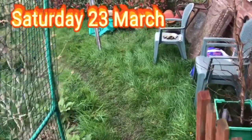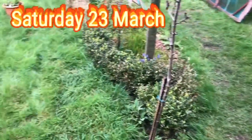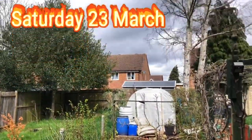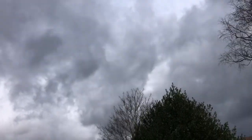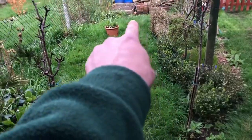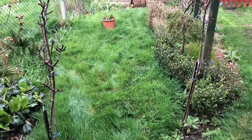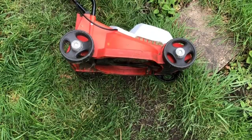I've checked my grass and it's dry enough to cut it, believe it or not. But the sky doesn't look too good, as you can see. So well, hopefully I'll get this all cut, but I will do this middle bit first. See how far we get. Hopefully it doesn't rain. Right, I'll get the mower out.